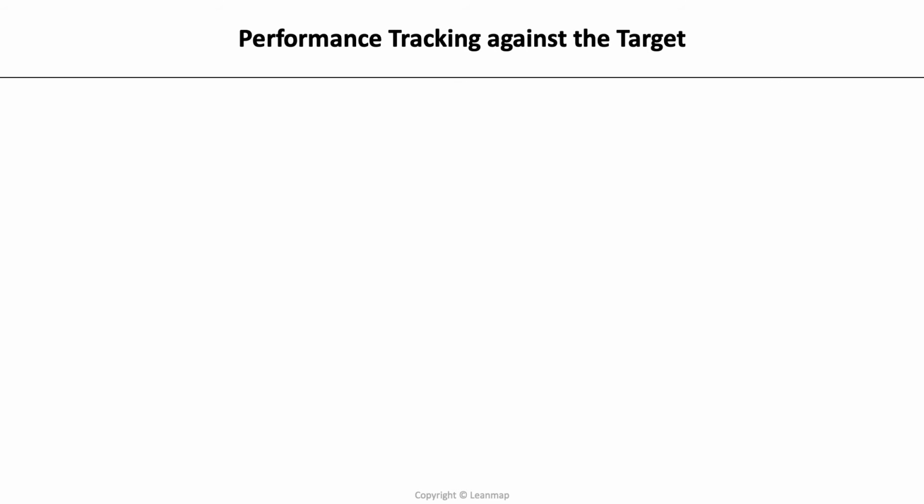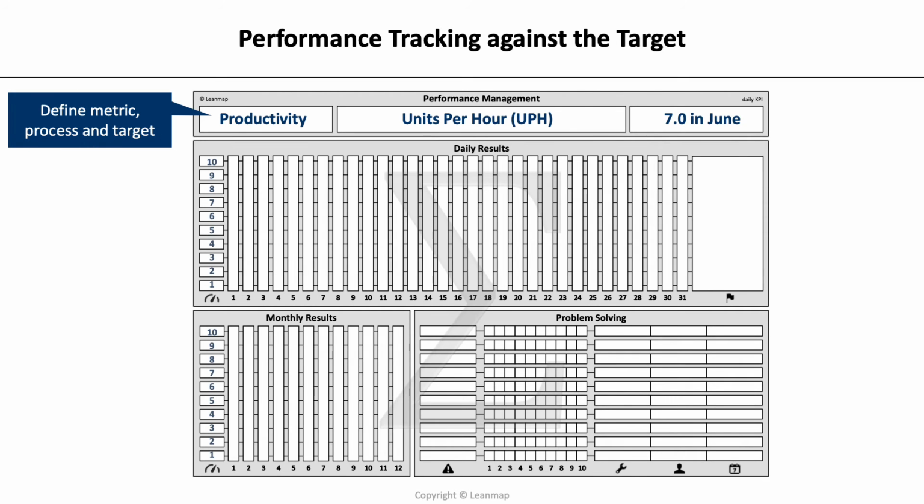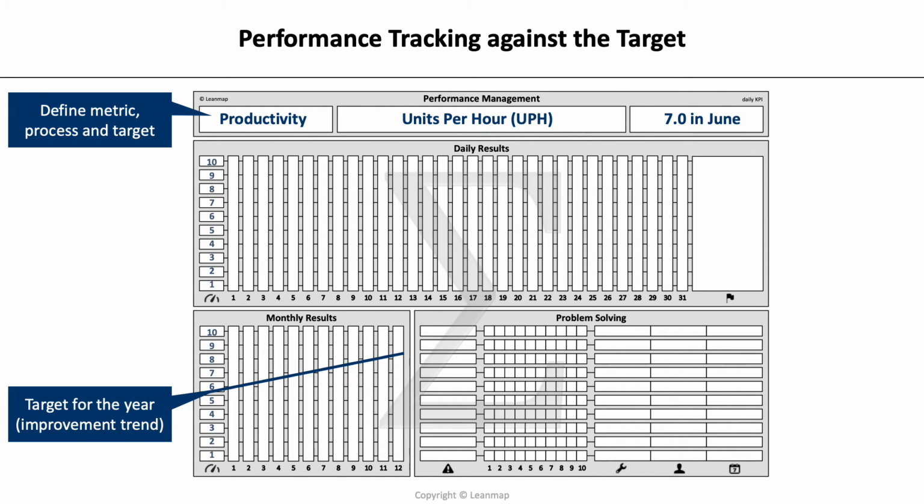Performance tracking against the target. We start with a metric sheet. And by the way, you can download this from leanmap.com/shop. So, we define a metric, the process definition, and the target. Then we set a target for the year. For example, here you can see an improvement trend is getting up.